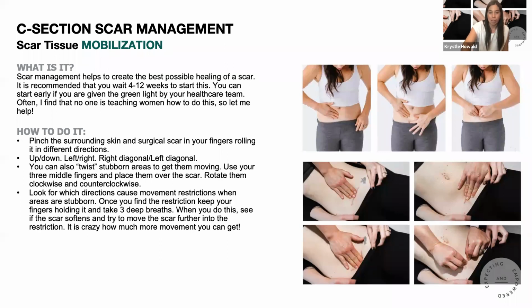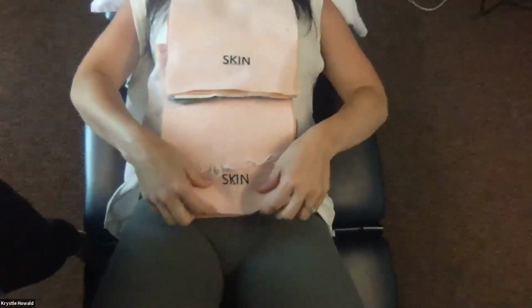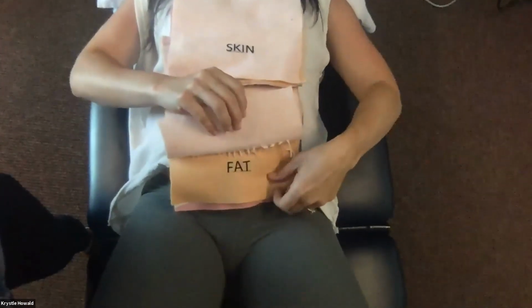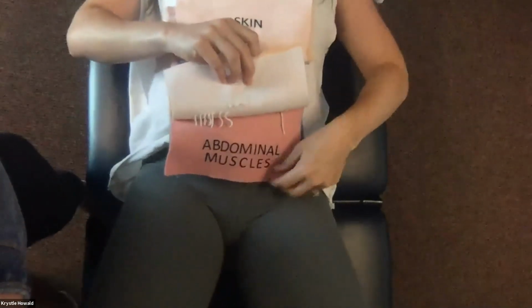This has different steps, but what we want to do is we'll pull this so you can see a little bit better. So when they do the cesarean section, they're cutting through multiple tissues. So the skin, the fat, the adipose tissue. And do you see how these little C-section scars will go deep into these other tissues, causing restrictions? So what we want to do is we want to mobilize the tissue. I'm going to go over my C-section scar.